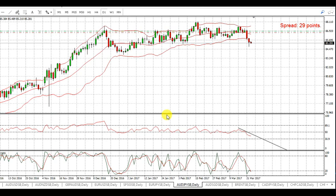AUD Japanese yen. This is short. I haven't put the note on here. Short. It is continuing down. It's not crossed my trend line yet, so we're hanging on to that trade.